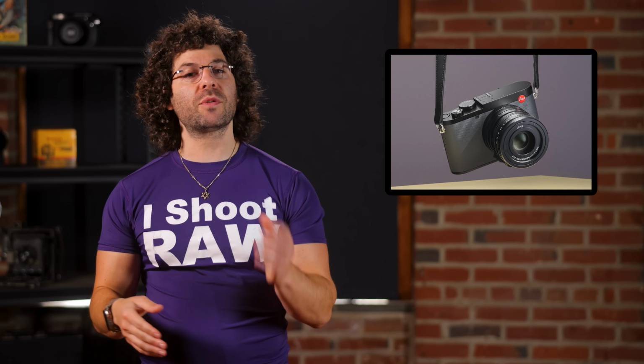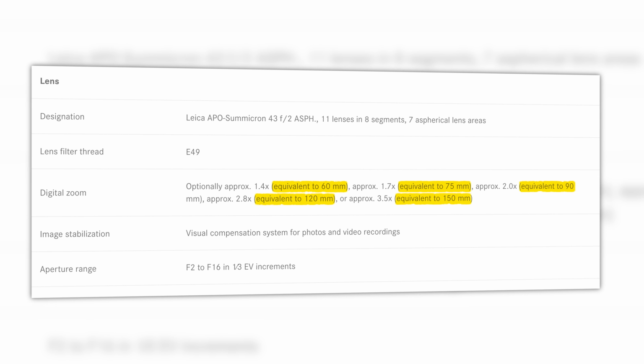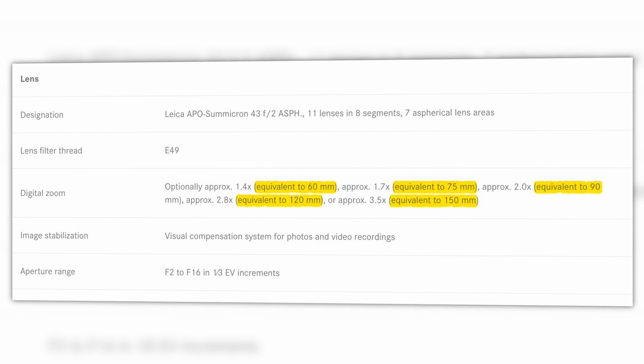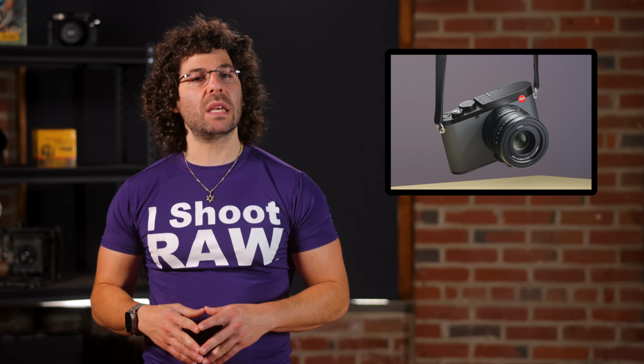Leica once again claims photos and videos can be taken at 43, 60, 75, 90, 120, and 150mm focal lengths by using the frame lines on the inside of the EVF, and I, on the other hand, claim that that is just stupid. It's literally just cropping in the camera. But hey, what do I know? I'm smarter than him, ain't I?